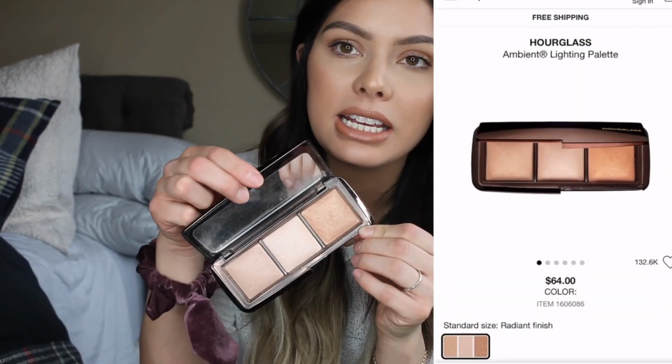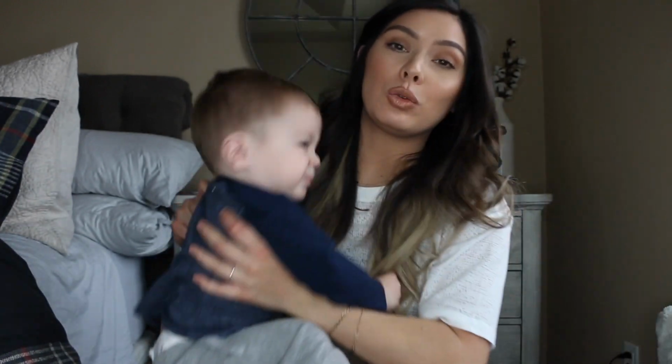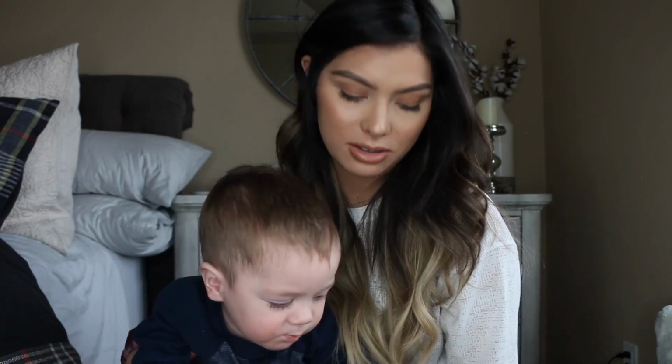One of the newest additions to my collection is this Hourglass Ambient Lighting. This is what it looks like, and I just use all of them. I mix them together, and I use a big fluffy brush, and after I've set my foundation with a loose powder, I go in with this, and it brings back so much luminosity and brightness and that glow from within. This is definitely one of those products that I want to keep in my collection for a really long time, and I'm just happy that I'm using it because it is pricey. It's $60 for this little thing, but I really think what it does is amazing. I have been on the lookout for something comparable, drugstore edition, because there's always something out there that is similar.